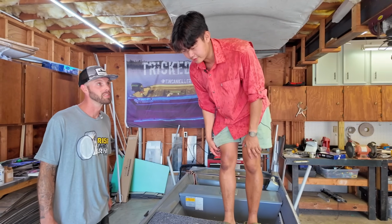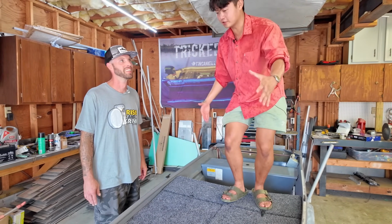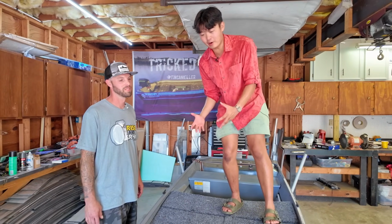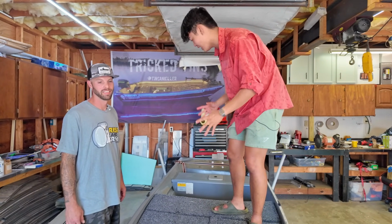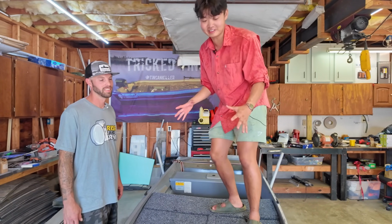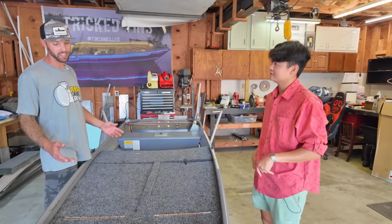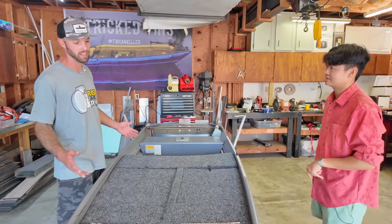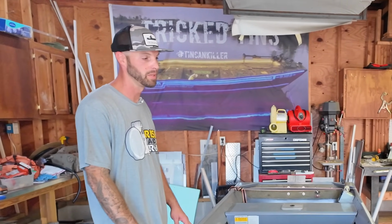To be honest, I feel like if I brought you a 20-foot John boat, that would be fun and all. But when we are forced to condense everything into 10 feet, I feel like that's where we have to get super creative and where the most fun will be. I agree. 10 foot is definitely a challenge. First 10 foot I've ever built, so it's going to be interesting.